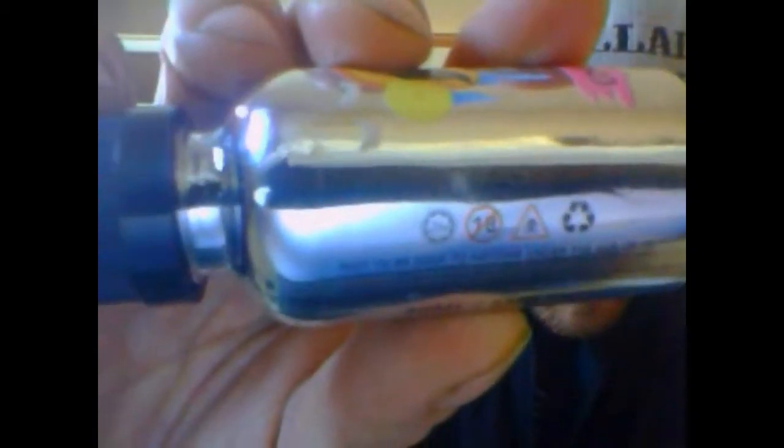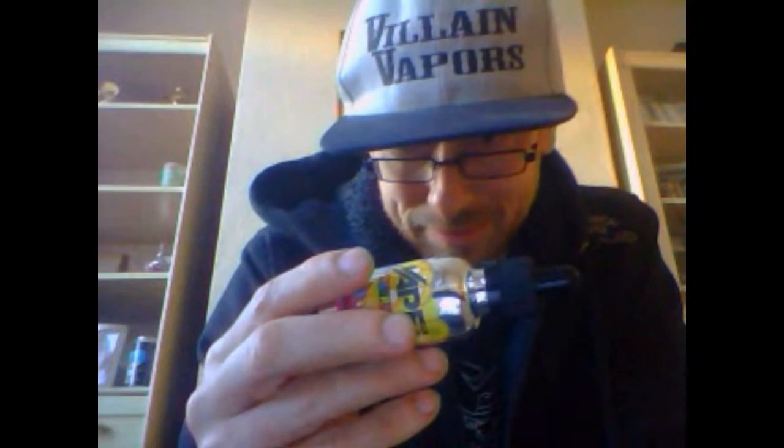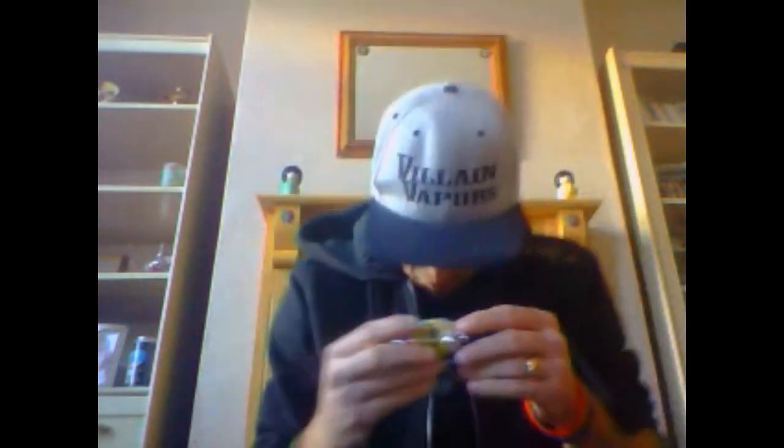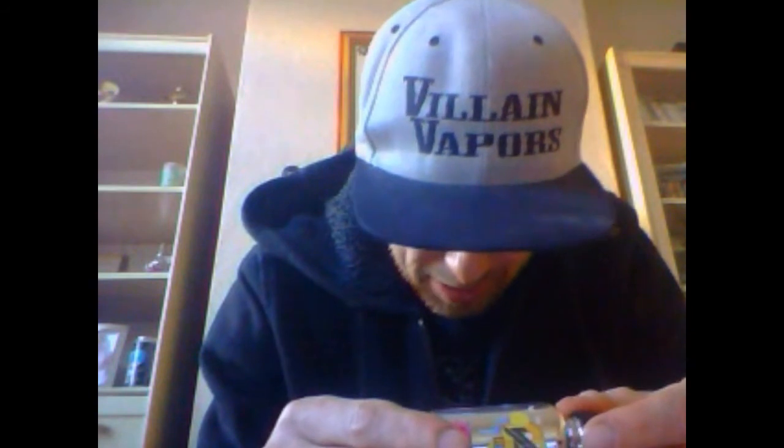Do not serve to under 18s. Toxic. This bottle is recyclable. It might not be recyclable, in my opinion, to be honest, because of whatever this coating is. And there's another one which I can't actually read. Not to be sold to anyone under the age of 18.